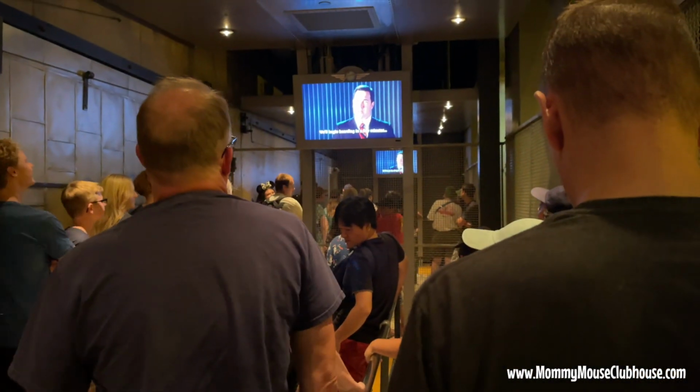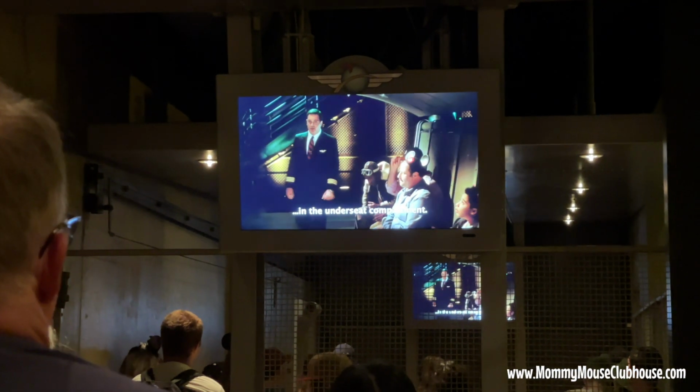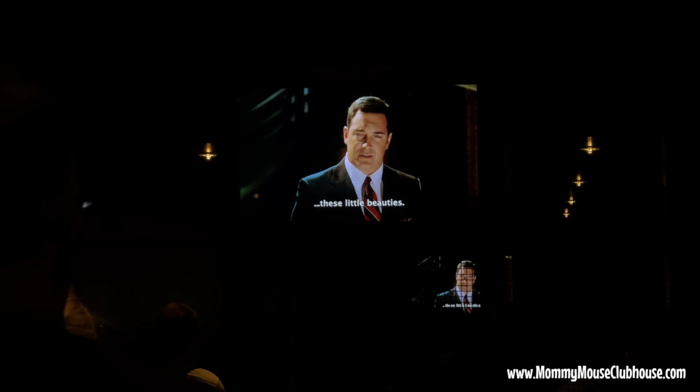We'll be getting boarding in a few minutes, but first I'd like to acquaint you. Please take a seat and store all carry-on items in the underseat compartment. This includes cameras, purses, hats, and of course, these little beauties.